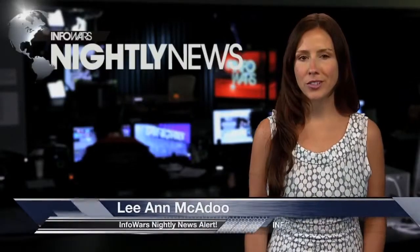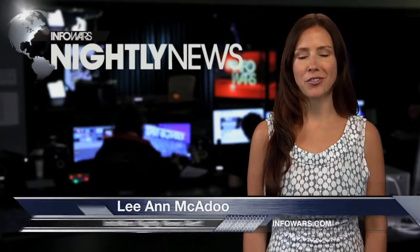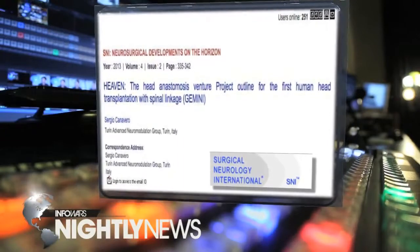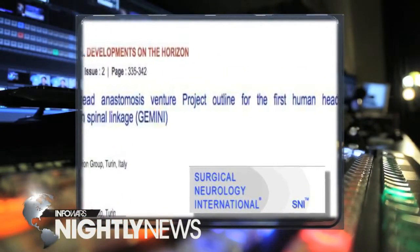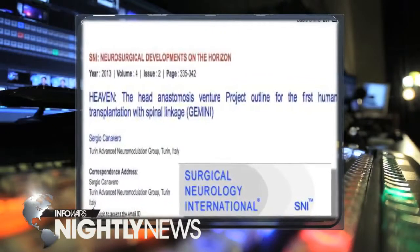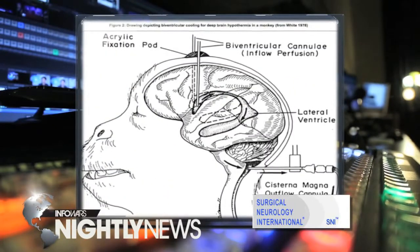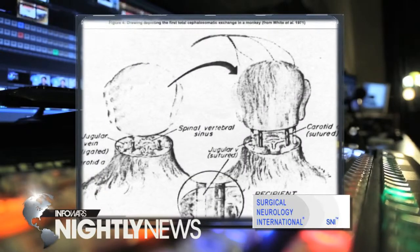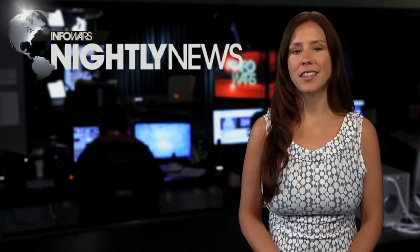In this week's Weird Science, technological advances are revealing some real-life Dr. Frankensteins. Full human head transplants could be coming soon, according to a recent paper in Surgical Neurology International. Scientists have done head transplants on animals for the past 40 years, but they were never able to connect the spinal cord of the head to the donor body, and this left the animals paralyzed from the neck down. But Dr. Sergio Canavero said the technology only now exists to reconnect surgically severed spinal cords.